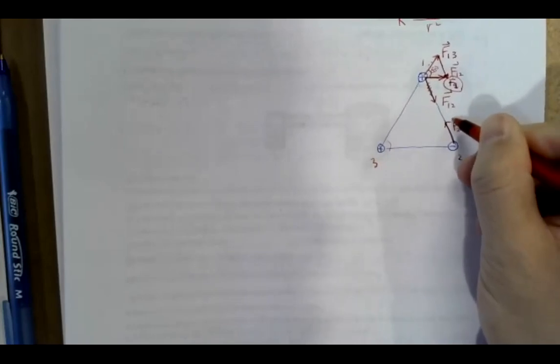On this guy, you'll have attractive force by 1 on 2. So F2 by 1. And then on this one will be also the attractive force, okay? By 3 on 2, in that direction. You will then add these two up. Okay, so it goes this way. You can move this one over here. So F21, okay, and then resultant will be this guy. Okay, this would be F2, total force on 2.